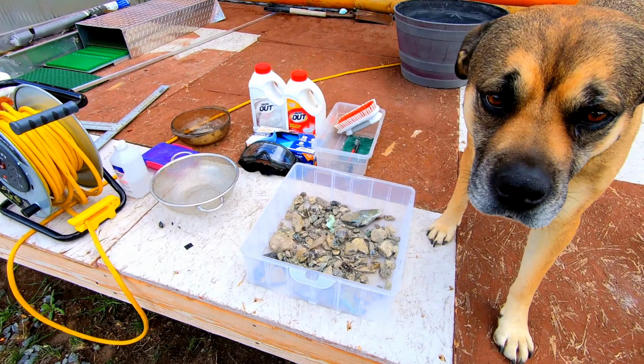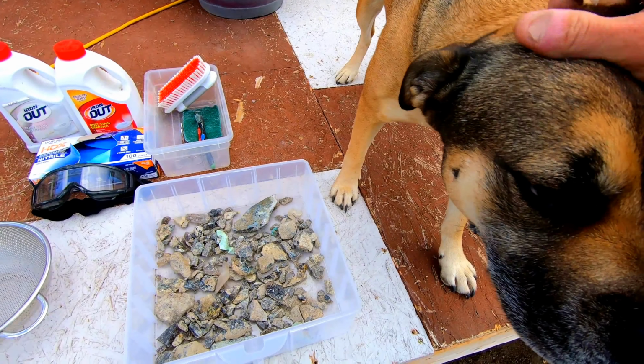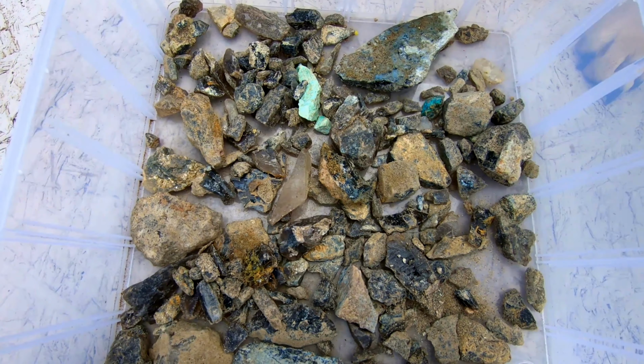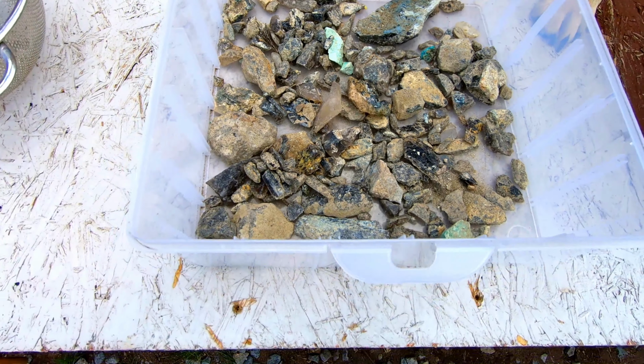So I'm back at home. Here's Fiona right here. She's gonna help me clean some of these rocks. So here's some of the smoky quartz that I got up at the mine.